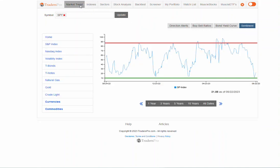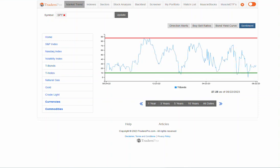So the sentiment tab here under market trend, if you look at T-bonds, you're actually seeing an interesting chart pattern here where bonds have bottomed out and now they're making a new low in price, but we're getting some divergence in the overall sentiment. So this could be a really bullish location to be watching for a bond bounce. I know that it's been aggressively selling and we're seeing really sharp downtrends.